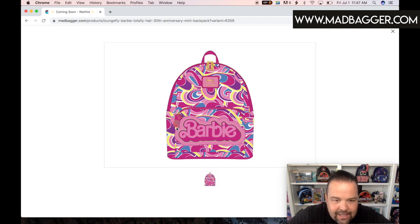Okay, so right here on the zipper pull, you're going to have, looks like a hair, what do they call those? A hair pick? Is that what you ladies call those? It's like one of those ones you stick in your hair. So it looks like it's going to have that there. I would imagine that's probably going to be very similar to the one that you used to get with the Totally Hair Barbie. Let's go ahead and go back there.